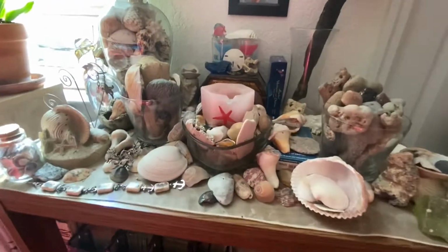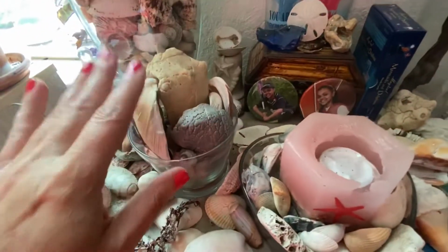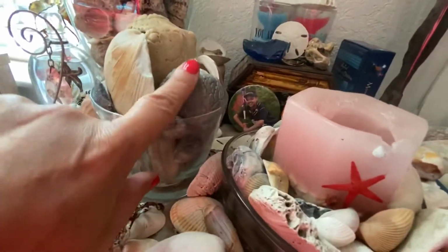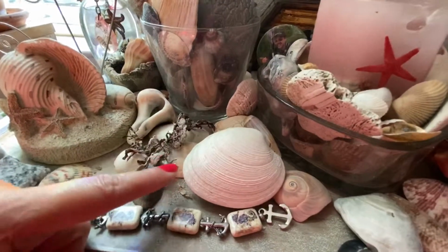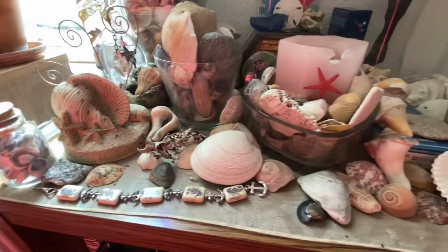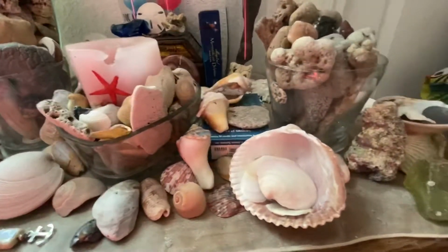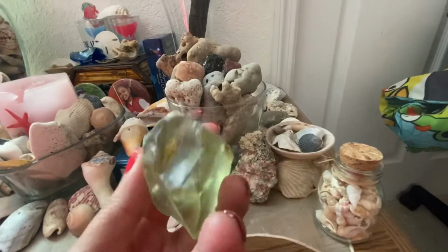So I just reorganized and simplified, gave some shells away to my neighbor. This is what I found in my last beach haul. All these are what I found just on my last beach haul. The one that looks like a brain. This place makes me happy over here. A little piece of that seaweed. Look at this little area. A bracelet someone gave me, a little mermaid bracelet. It has seahorses. But I love this little, some sea glass I found. I found a few pieces now.